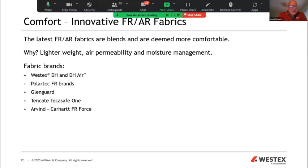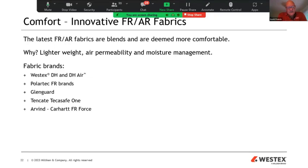Our Westex DH, for dual hazard, and DH Air, because it's lightweight. And of course, Milliken also owns Polartec, and Polartec makes knits and fleeces that are flame resistant as well. And they make sports gear as well, the Polartec brand you may have heard of. And then some of our competitors, obviously, they're making us better. They've got some good stuff, lightweight blends as well.